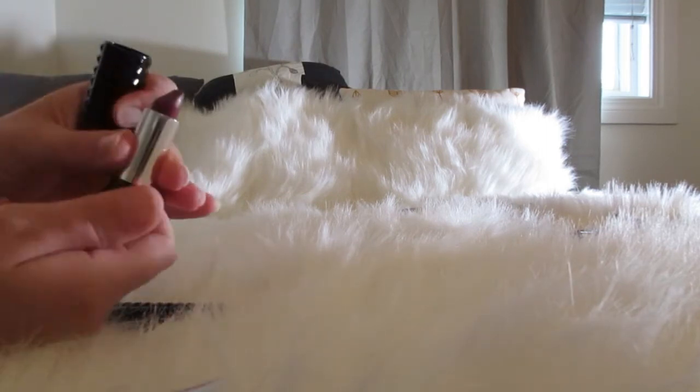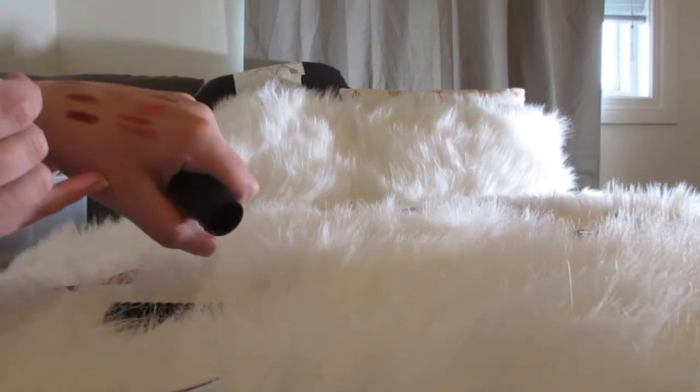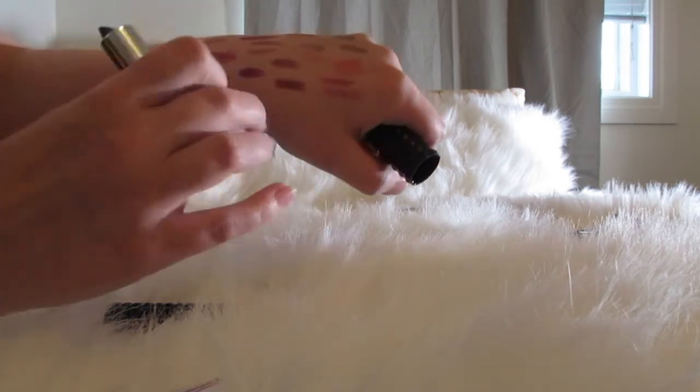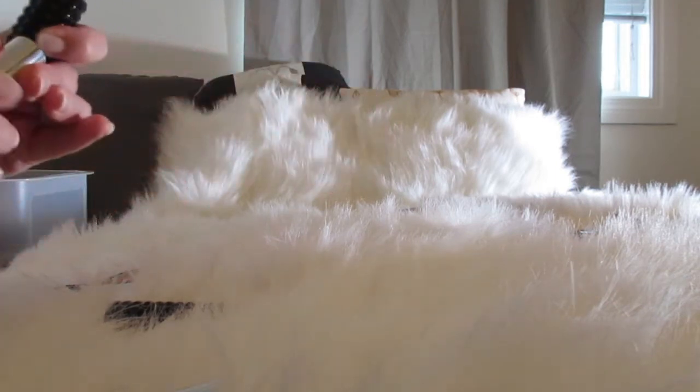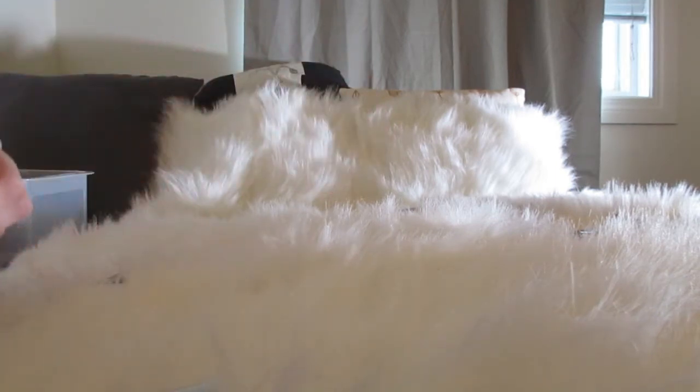Wolf's Mouth, I got this on like a discount, I think. It was on sale. It's a nice dark purple color. It's great for fall. I really like it. I've gotten a few compliments when I've worn it.